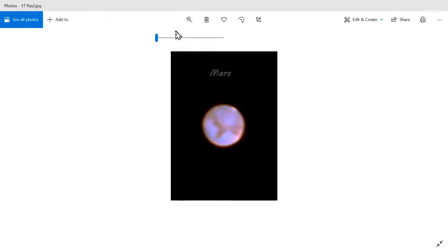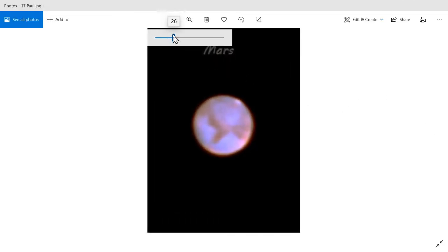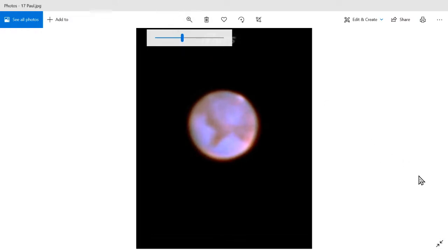Oh, my goodness. What's that? Yeah, I don't know. Mars. Some information on that one, Paul. Well, it's not a great shot, but it's a shot.